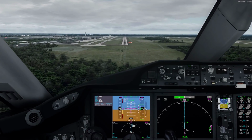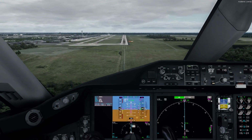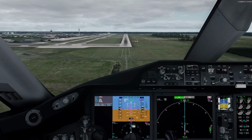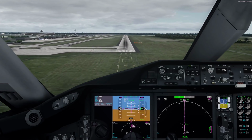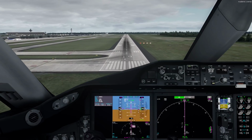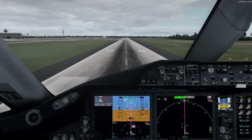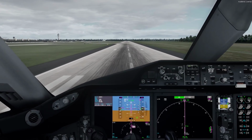300. Just kind of nosedive it a tad bit there. 200. Okay, looking all good. 100. 50. 40. 30. 20. 10. Out of throttle. Touchdown.